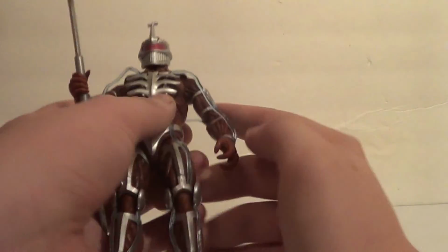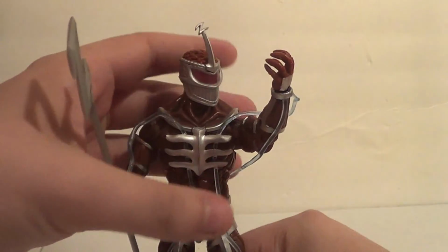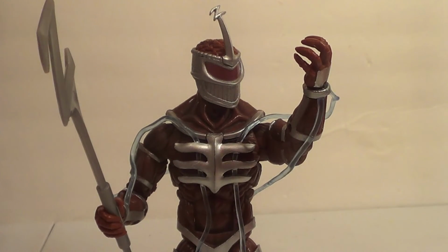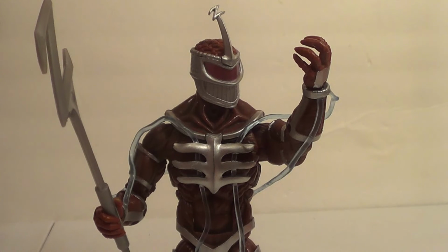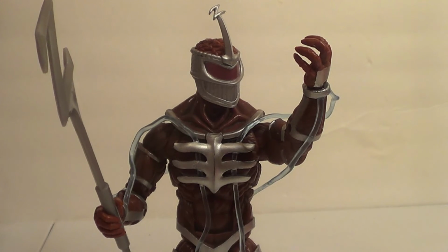So, what are my final thoughts on the Hasbro Lightning Collection Lord Zedd? He's pretty rad. I really like him. Once again, if you have this guy and you're going to be posing him around a lot, dare I say playing with him, definitely be careful with those tubes. You can see that one tube lower on the arm is kind of being stretched to its limit already. I'm going to have to be real careful about not breaking these tubes.